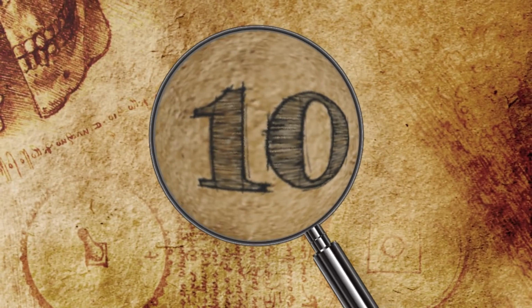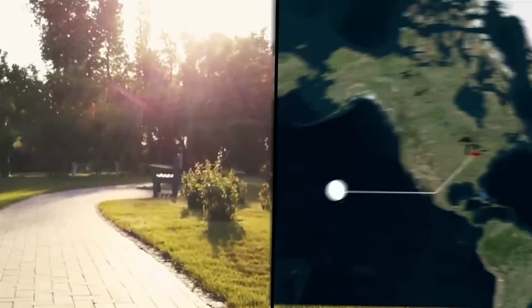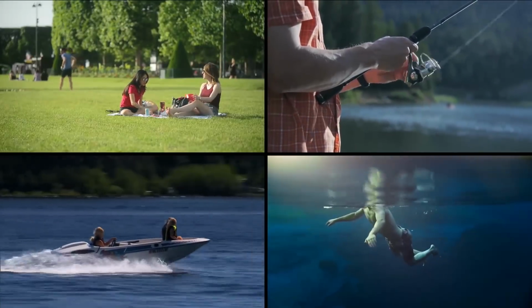Number 10. The Belle Isle Nature Zoo. Belle Isle is an incredibly popular getaway destination for thousands of people from Detroit. They flock here in the summer for picnics, fishing, boating, and swimming.